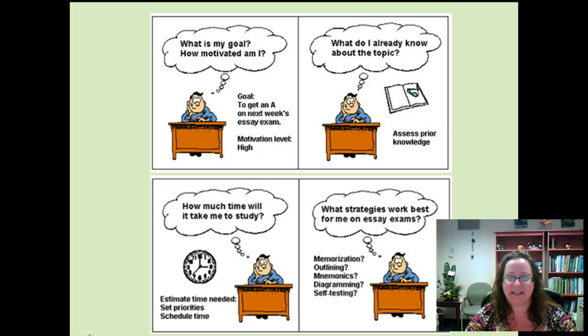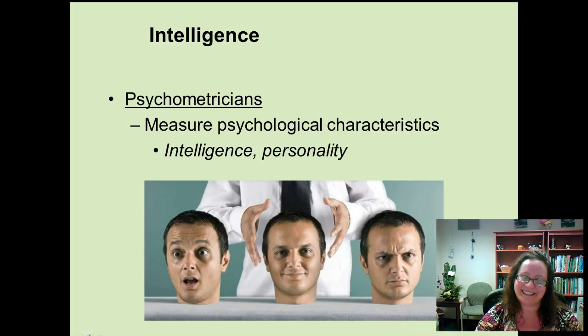Here are some great metacognitive thoughts. What's my goal? How motivated am I? What do I already know? So if you already know a lot about the topic, you don't need to study it for 18 hours. You could get away with just a couple hours. So how much time is it going to take me to study, and what strategies work for me? Because that's something that develops over time, that we have those experiences. We learn something that works for me may not work for you, or vice versa. So you kind of learn a little bit about yourself and what works.